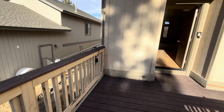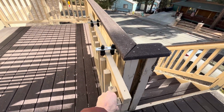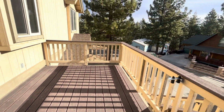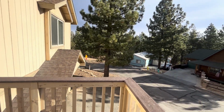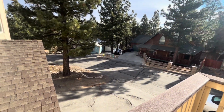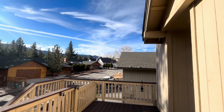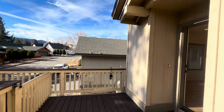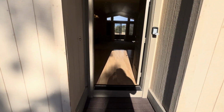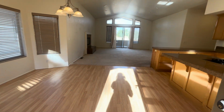So coming upstairs, we've got a rolling gate right here. Keep dogs and children inside. And then the roof, this is about the only part of the roof that we're gonna be able to see without a drone, but it seems like it's in pretty good shape. Beautiful blue skies. So a slightly covered entry going in, and you're gonna have to bear with me because the smoke alarm is going off and I am not 12 foot tall.